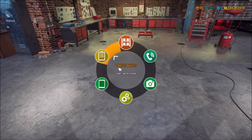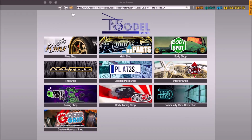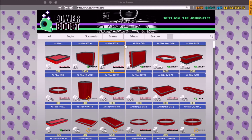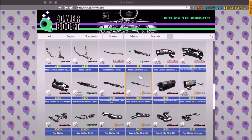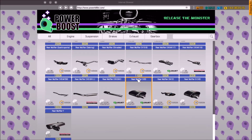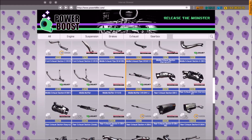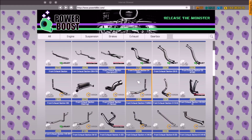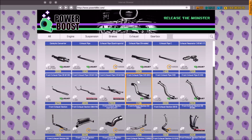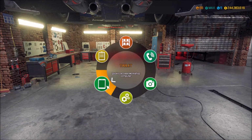So let's see. I don't know if that exhaust pipe is in this configure, and it is a performance piece. I am not seeing it, peeps. Unfortunately, I'm not seeing it. So I didn't mean to do that either.